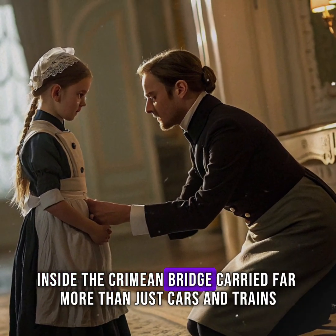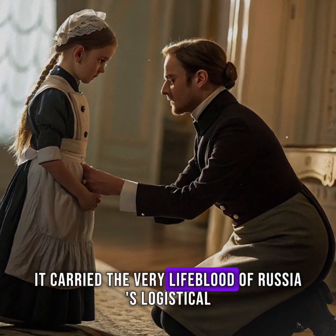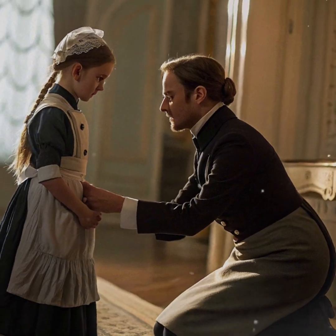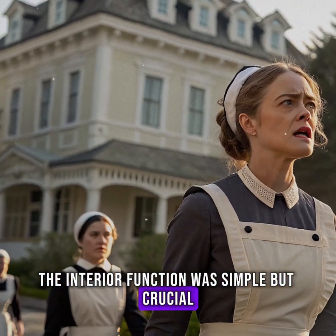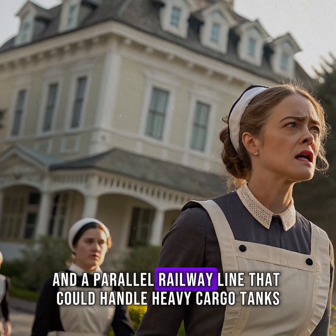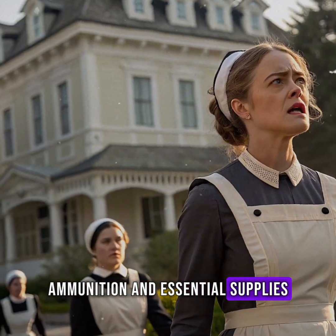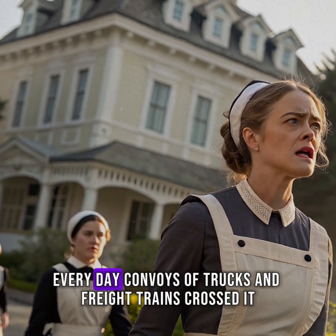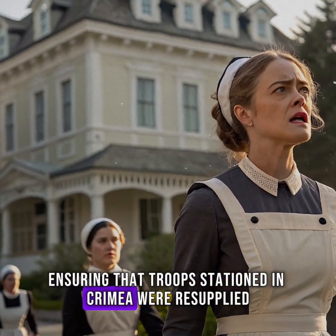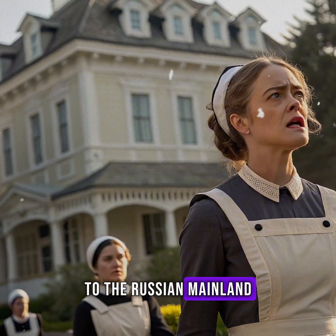Inside, the Crimean Bridge carried far more than just cars and trains. It carried the very lifeblood of Russia's logistical and military operations in Crimea. The interior function was simple but crucial. Dual roadways for civilian vehicles and a parallel railway line that could handle heavy cargo, tanks, ammunition, and essential supplies. Every day, convoys of trucks and freight trains crossed it, ensuring that troops stationed in Crimea were resupplied and that the peninsula's population remained connected to the Russian mainland.